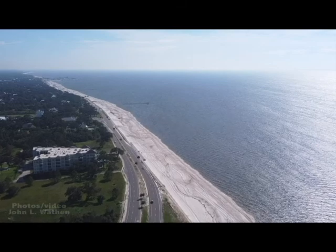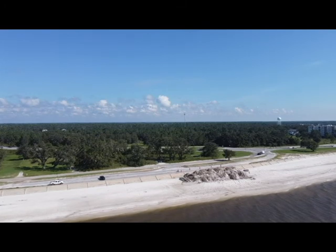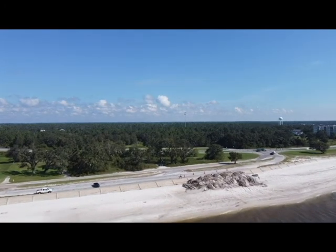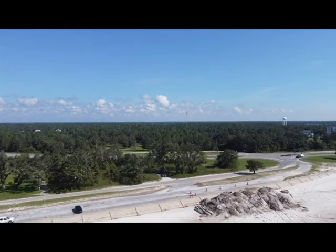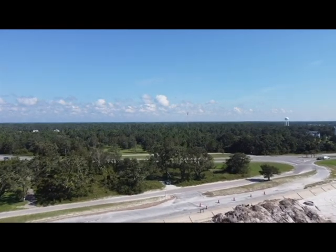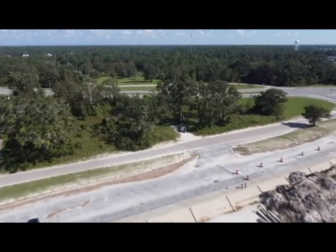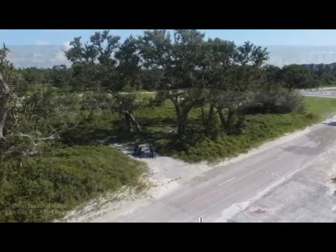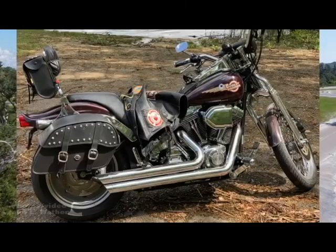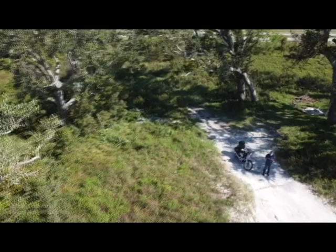Right down the beach there you can see the Pass Christian Harbor. Since the wind was starting to pick up, I thought I'd better bring the drone in and hightail it down the beach while I could. I think one of the greatest features of this little Mavic Mini 2 is that I can fold it up and put it inside my saddlebag, controller and all. Time to head on down the beach to the Pass Christian Harbor before the wind gets up too high.